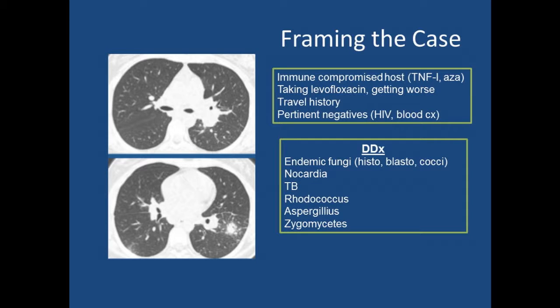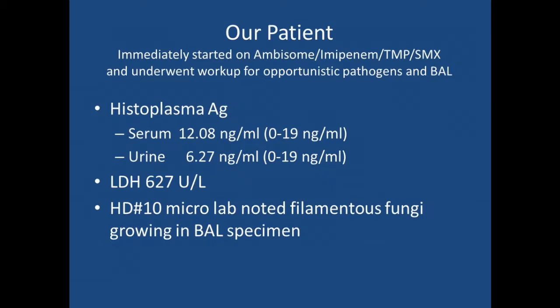So as many of you pointed out, we're worried about perhaps an opportunistic fungal infection and some other opportunists as well. Now, one of our best fellows saw her and then presented her to me and said, she didn't look so bad. She looks pretty good. I think we can hold off on empiric therapy and just see what comes back from the BAL.